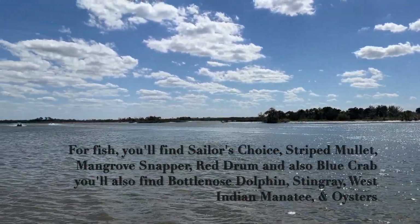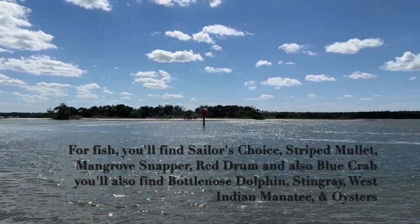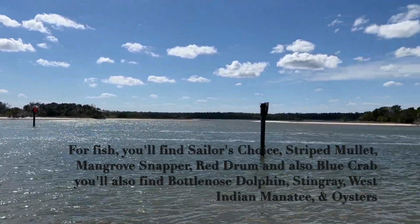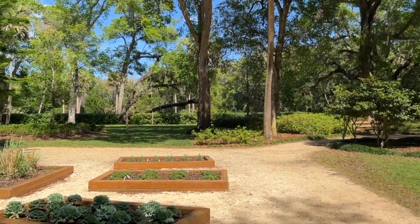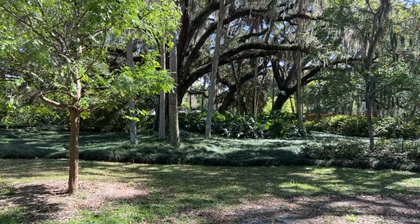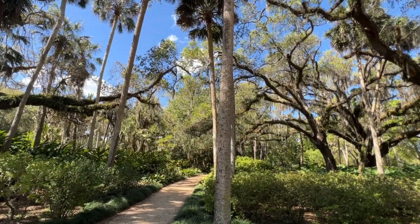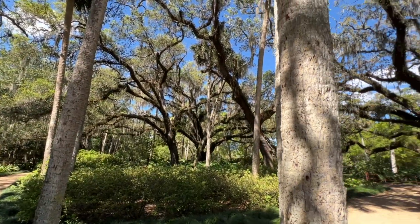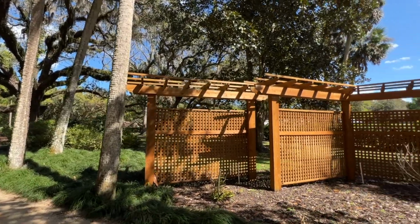So pictured here is the seawall at the Matanzas River, where you can do surf fishing on the beach. And then of course there are lots of gardens, exotic plants, footpaths, rose bushes. There's also hiking and nature trails that you could take. Bicycling is popular in the area for shared trails for the hiking and nature trail section. There's a beautiful picnic area under the big large oaks with the playground.